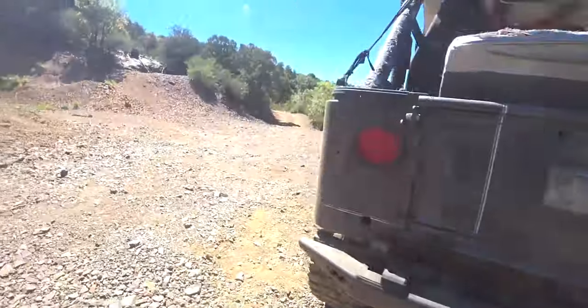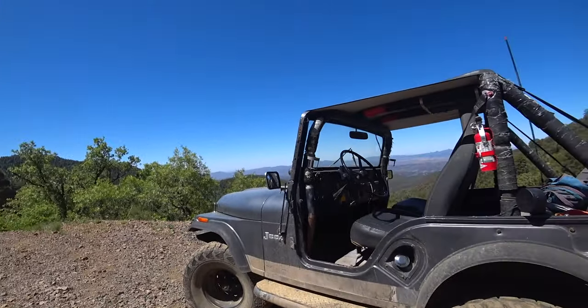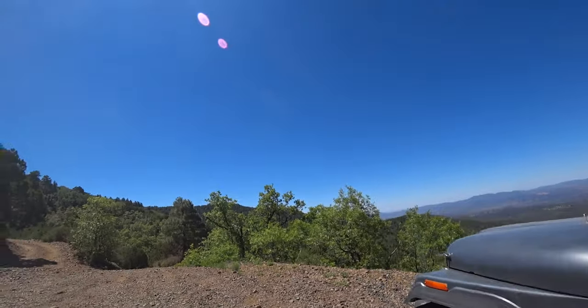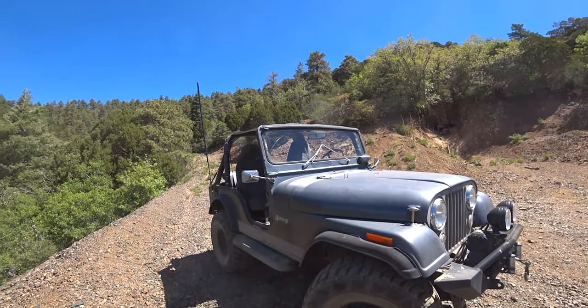Sometimes when you're going down a really steep hill over some steep obstacles, you kind of got to stand on the pedal, but they work. And you can still modulate them fairly well. You get used to it. You get used to anything that you're working with. Anyway, that's my Jeep.